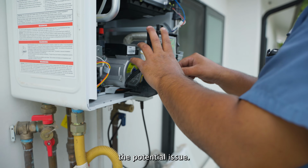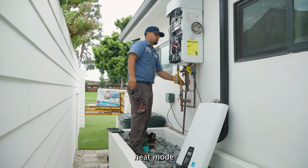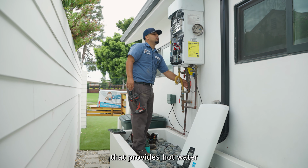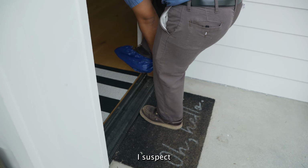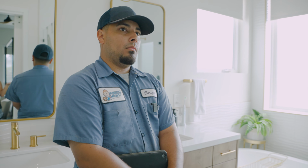While diagnosing the potential issue, I noticed that the unit has been set to internal heat mode rather than external that provides hot water throughout the house. I suspect this could be the reason why they were getting inconsistent hot water.